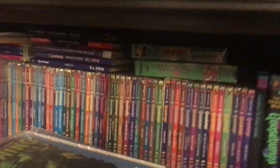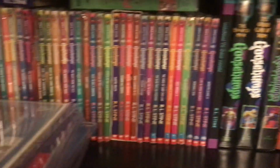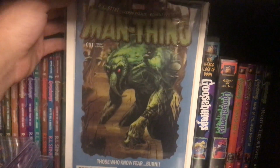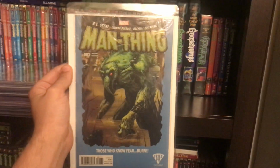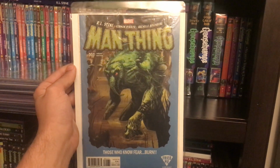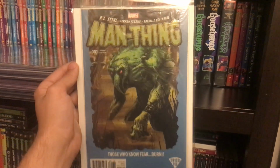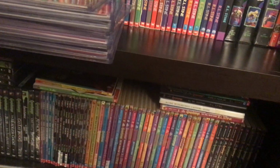Okay. So, start from the top. So we got this Man-Thing comic. Now this is like a Books A Million exclusive, back when they had comic books. And yeah, this is like an R.L. Stine when he did Man-Thing. This is like an homage to a Goosebumps cover.